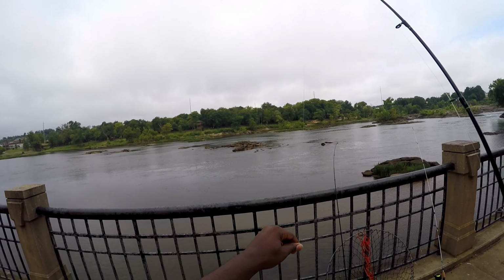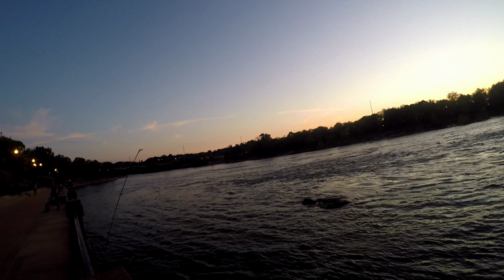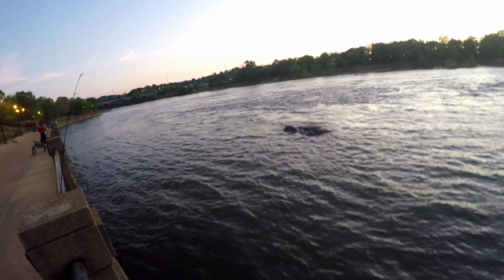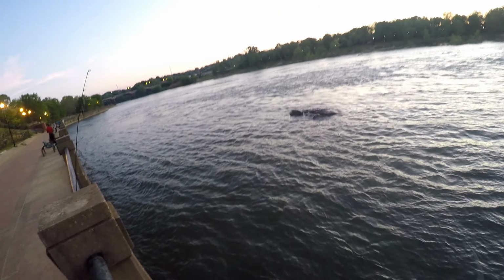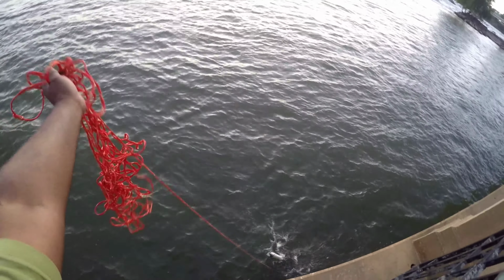Sounds like I finally got a topwater. Oh, there we go. Oh, we got a big one. We got a big one. Oh, I think it's a big one. Oh. Nice little, oh, that's a nice chunk. It's not a bad one.